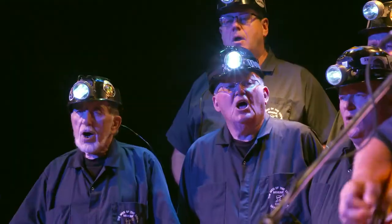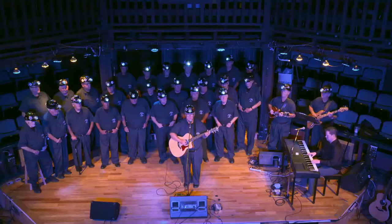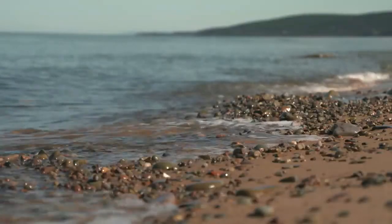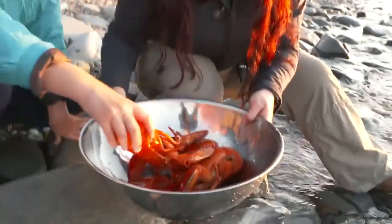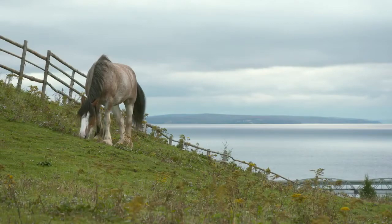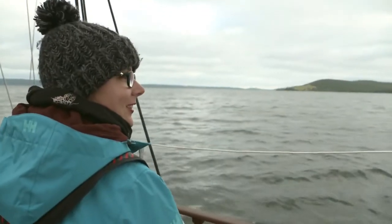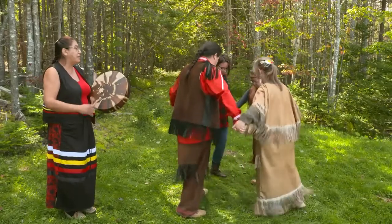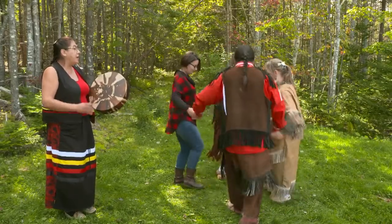Listening to the Men of the Deeps live in concert is the perfect end to our adventure. Traveling around Cape Breton Island is a wonderful experience. The food, the music, and the natural beauty make it a special place. But it's the people, with their big hearts and open arms, that make it unforgettable.